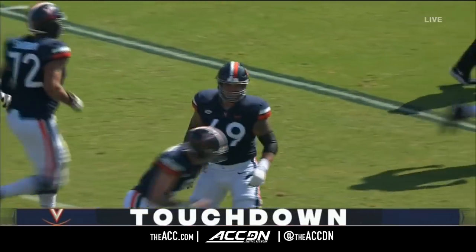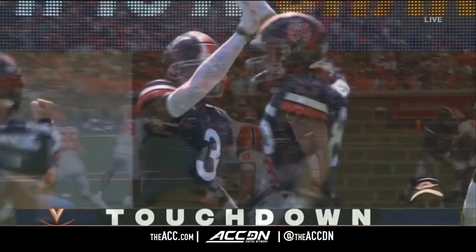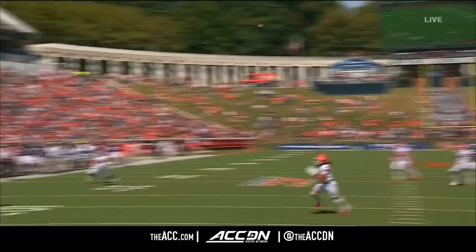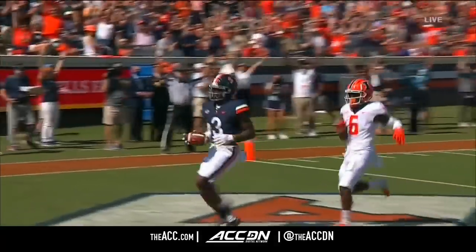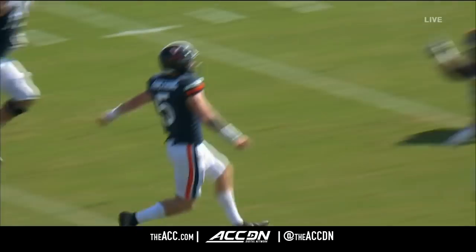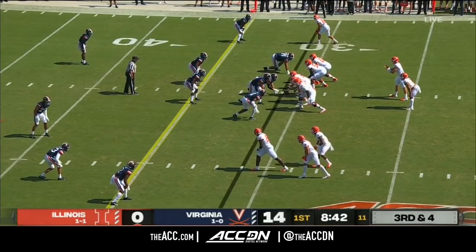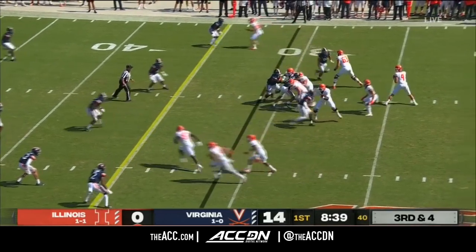Dontayvion Wicks, he gets involved in the passing game, and it's all Virginia so far. 141 yards and 2 scores, including this one to Wicks. 14-zip, Virginia. In the last 10 games when they're losing, right now UVA is putting on a clinic. Great tackle on that last play by Nick Grant.